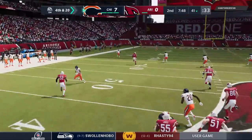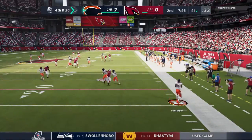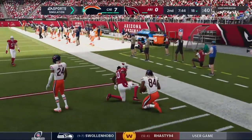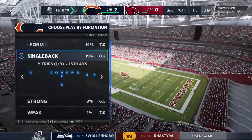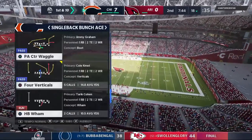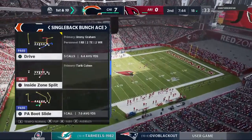Here's the veteran punter Lee as he sends this one away. This will be fielded at the 17. They call it 38 yards on the punt, no return. And the offense will take over with a new set of downs. Their own 18-yard line.